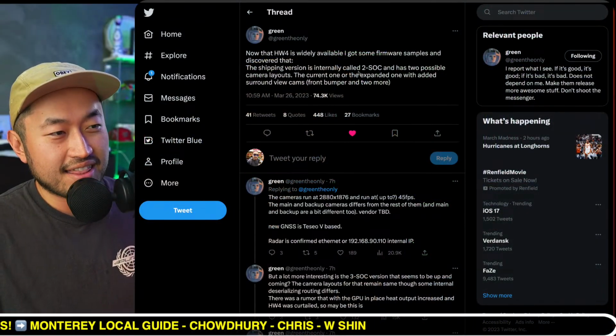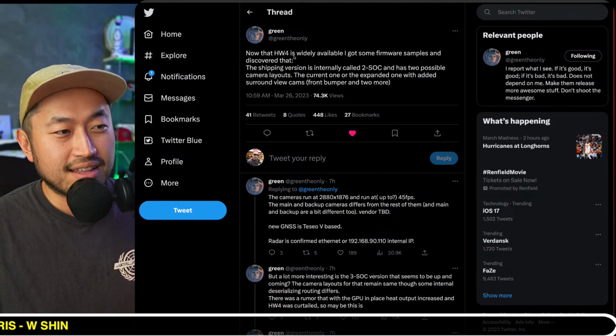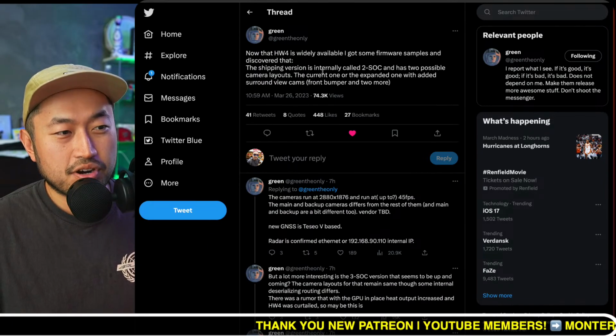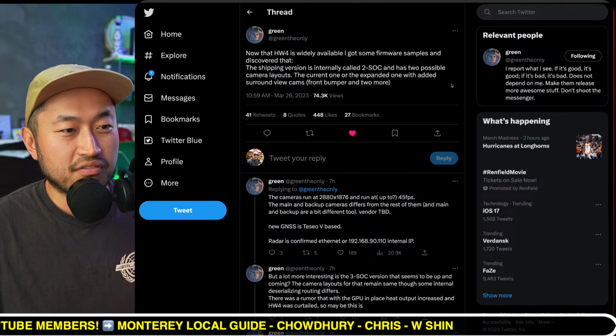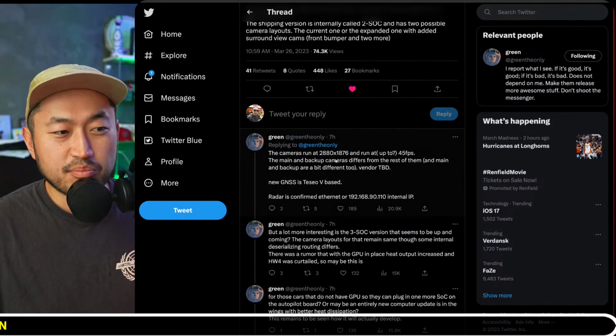Shout out to Green the Only, an avid Tesla Twitter poster. Quote, "Now that hardware 4 is widely available, I got some firmware samples and discovered that the shipping version is internally called 2SoC and has two possible camera layouts. The current one and the expanded one with added surround view cameras, front bumper, and two more." Looks like there are more details on this.